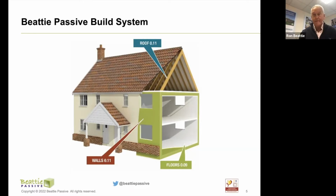But the good thing about BT Passive, you could deliver some of your modules in self-build, some in on-site manufacture, some in modular manufacture. So we've got a choice that will allow us to do all sites, whether we get cranes there or lorries there. There's a system in BT Passive that can deliver.